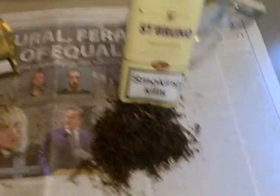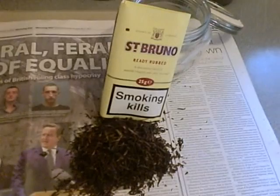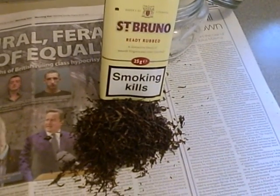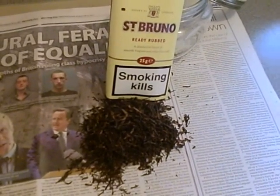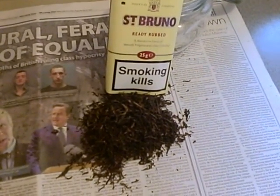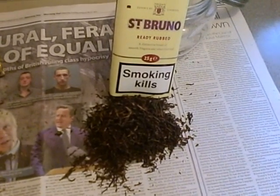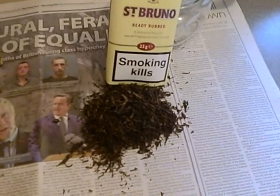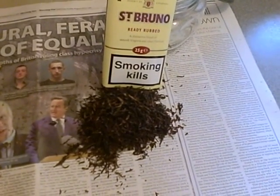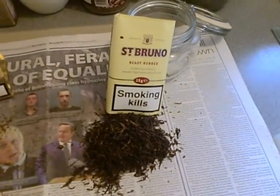And that's 25 grams, by the way. And then there's 25 grams here of St Bruno. You can smell it as it comes out of the pouch. It's a lovely aroma. I don't really, pouch aroma to me is not particularly relevant. How it smells in the pouch and how it smokes are often very different, and you can have something that doesn't smell particularly good but is a fantastic smoke. So there's the old St Bruno, a favourite of mine.